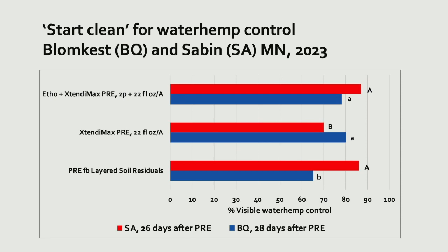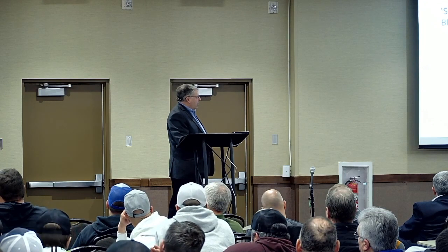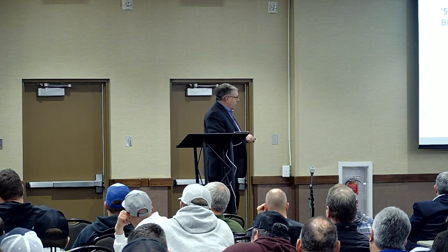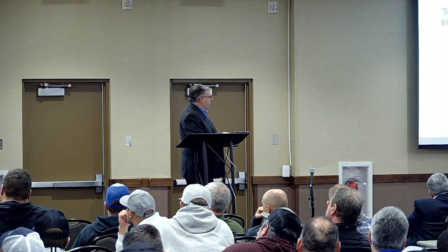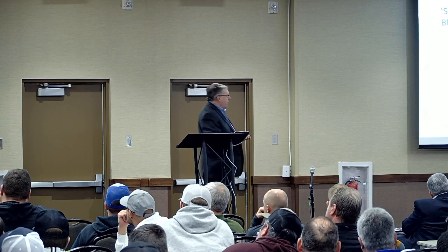Because we're 28 days after the pre is where this rating is taken, the layered soil residuals are not a part of this yet. They haven't been applied or are just going to be applied. So we ended up with sub 70% control with our pre at the site. When we went to an Extendamax at 22 ounces as our pre-emerge, we had a really nice bump in weed control. You can see we went up to say 80%.